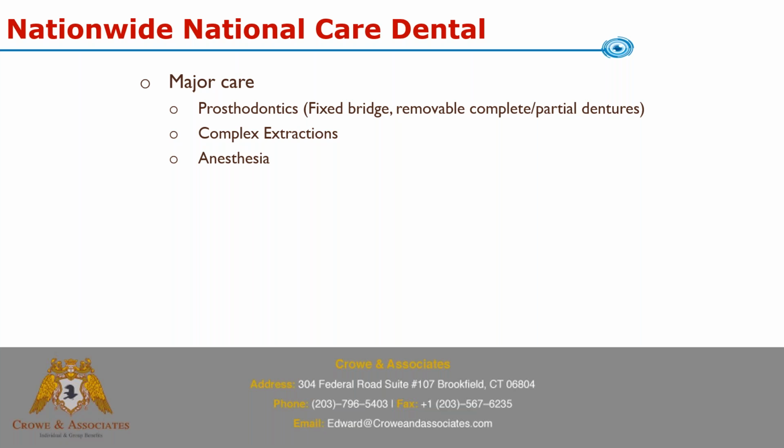Let's see. So obviously, they have complete extractions covered, anesthesia, and again, there's repair, prosthodontics on bridges, removable or complete partials and dentures. So their major category is pretty comprehensive and does cover some of those trickier things like denture repair and implants, which you see a lot of dental plans that don't do.